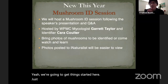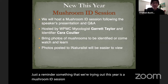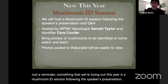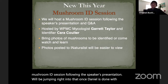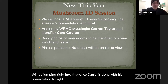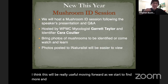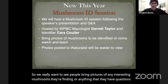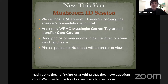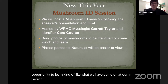Just a reminder, something that we're trying out this year is a mushroom ID session following the speaker's presentation. So we'll be jumping right into that once Daniel is done with his presentation tonight. And I think this will be really useful moving forward as we start to find more and more stuff growing. So we really want to see people bringing pictures of any interesting mushrooms they're finding or anything that they have questions about. We'd really love for club members to use this as an opportunity to learn, kind of like what we'd have going on at our in-person meetings at the ID tables in the back.